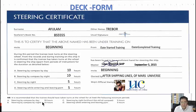Steering by compass by day, 10 hours. Steering by compass by night, 10 hours. Steering by sight, 5 hours. Steering while entering and leaving the port, 5 hours. So remember also, this is only for deck.